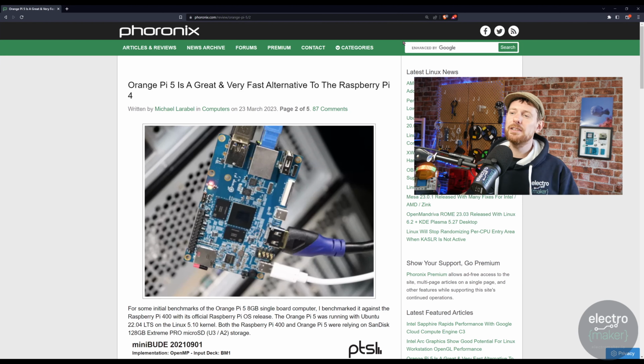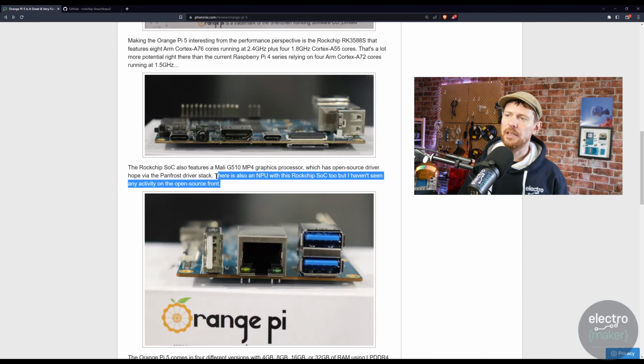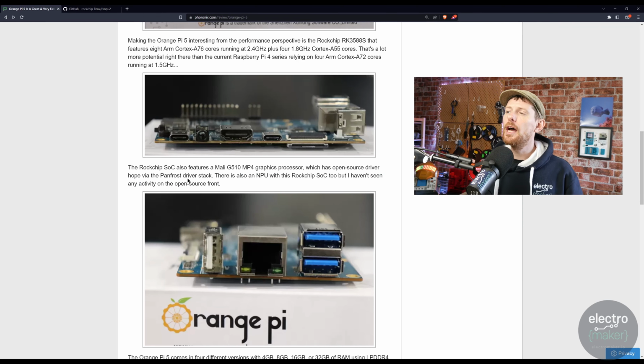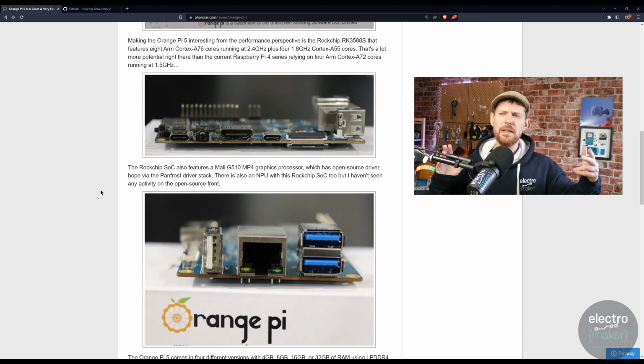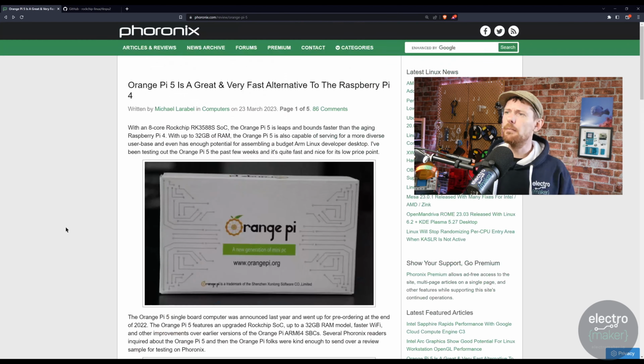There is one last thing I'd like to say before we actually close up with this, though. The review mentions that there's an NPU with this particular Rockchip SoC, which is what I mentioned before, but there isn't much activity on the open source front in that part of it yet. Now, previously, there was also an NPU on the Orange Pi 4B Plus, which completely goes against what I said moments ago about that being one of the reasons for the designation S on this system on chip.